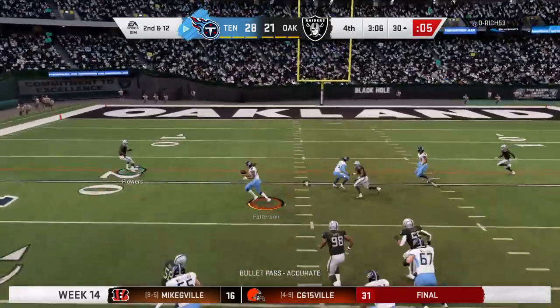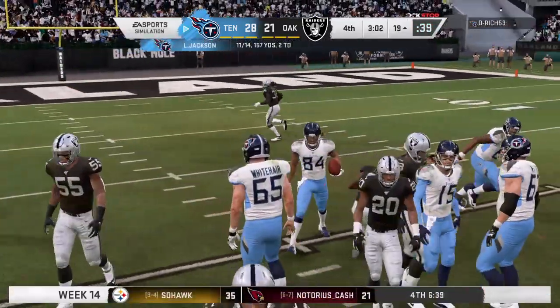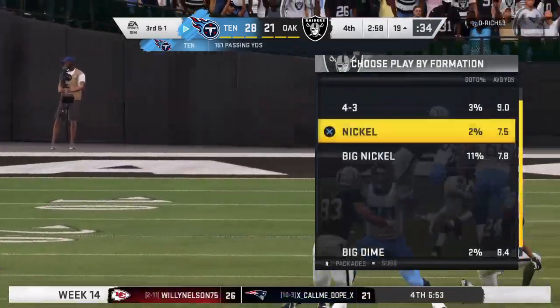From the gun, it's Jackson. Over the middle, he gets it to Patterson. And he'll be brought down inside the 20 at the 19. They get 11 back on that one. It leads to 3rd down.